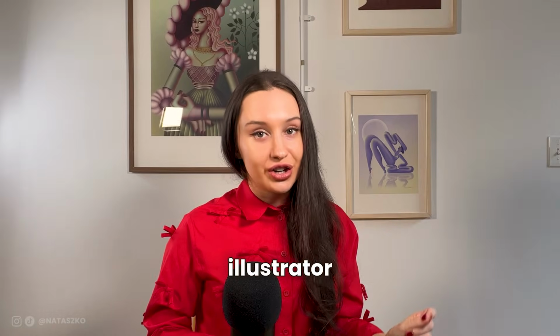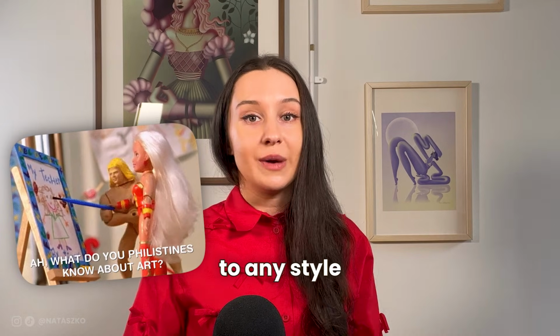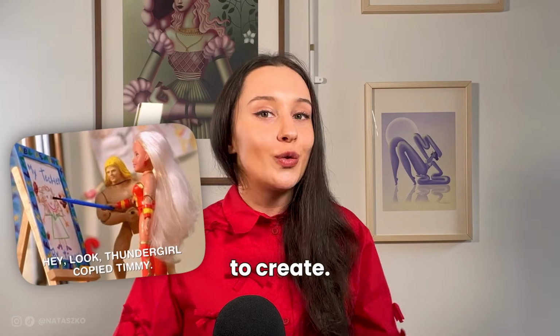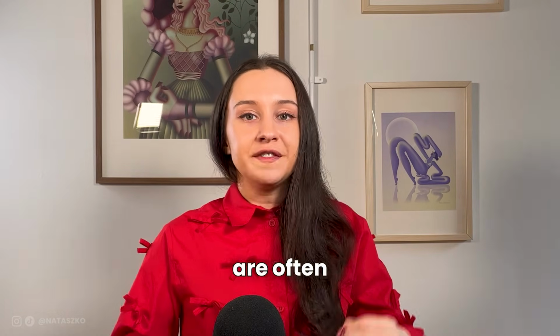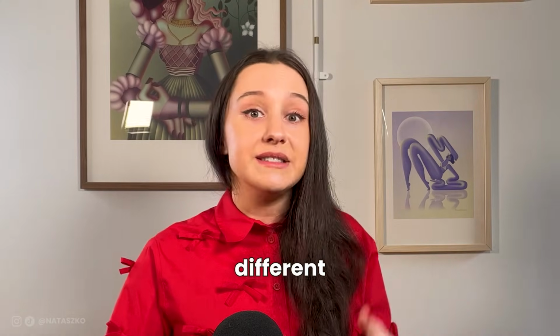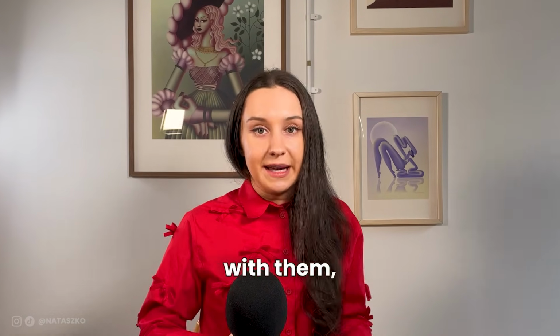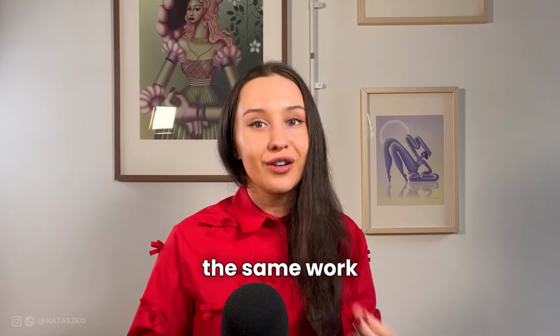A production illustrator is known as a generalist, and they usually have a portfolio full of work with no real stylistic through line. They may get steady work because they're able to produce and adapt to any style that a client might ask them to create, but the downside of being a production illustrator is that they are often just considered a pair of hands, hired to copy or recreate different styles from other artists. If they try and raise their rates, clients don't really have any reason to stick with them, and they can always just find another production illustrator who's willing to do the same work for less money.